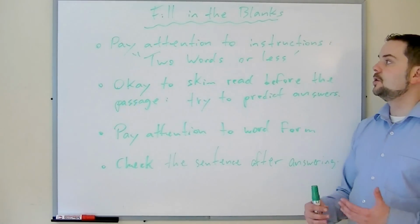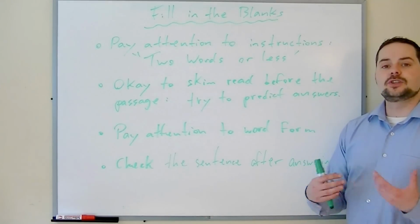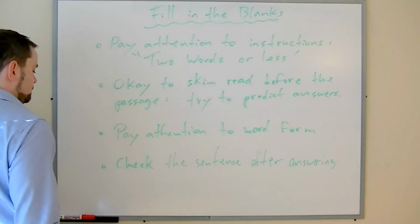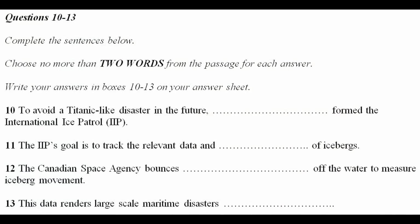All right, so let's look at the example again from Mountains of Ice and just solve the questions for this passage. All right, so again, I skim read these 4 questions before. I pay attention, choose no more than 2 words. Number 10, to avoid a Titanic-like disaster in the future, something formed the International Ice Patrol. The IPP's goal is to track the relevant data and something of icebergs. The Canadian Space Agency bounces something off the water to measure iceberg movement. Here I might guess something like satellite waves, radio waves, radar waves. This data renders large-scale maritime disasters something. Well, it makes sense that it makes it less possible.